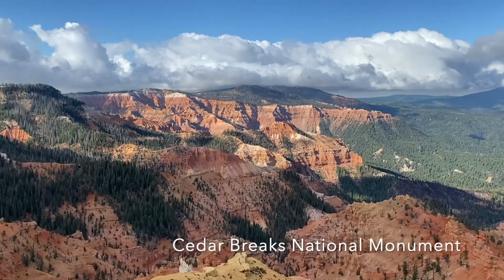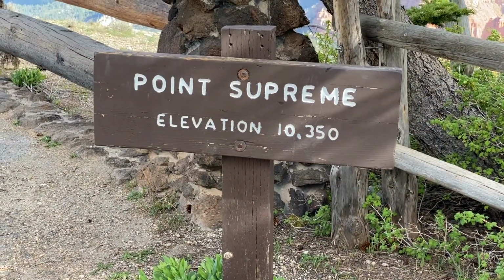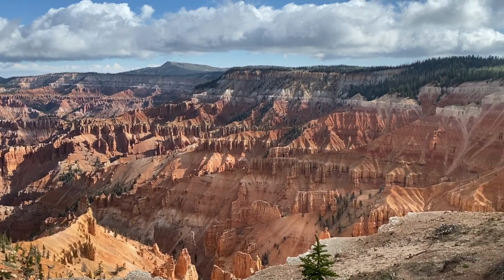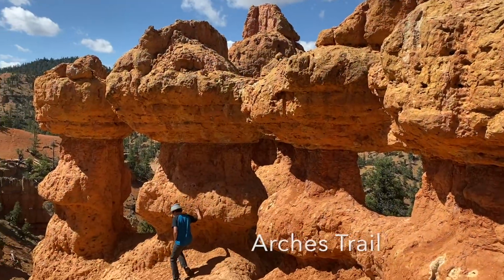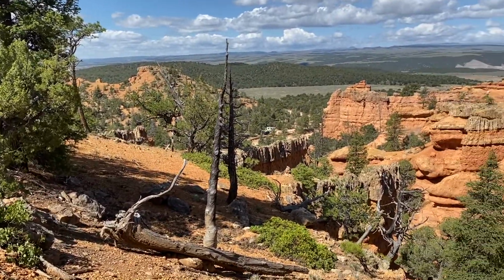Afterwards, we drove into Cedar Breaks National Monument, where we stopped at a few overlooks. At Point Supreme, we ran into a park ranger who taught us about how the basin was a body of water 60 million years ago. The view from here was beautiful. We finished up the day with a short hike in the Dixie National Forest called the Arches Trail. We also had some lunch before heading back home.